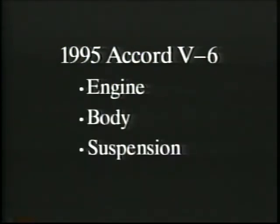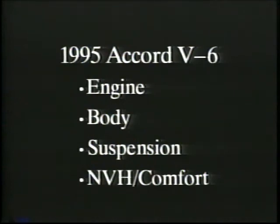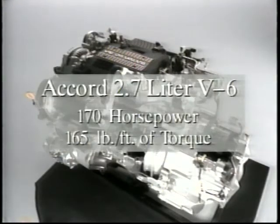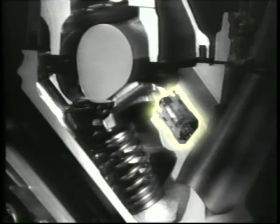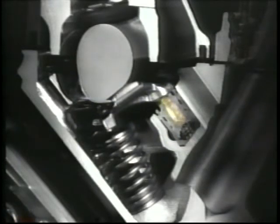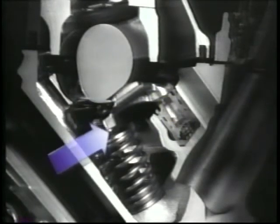Let's get specific. Besides the engine story, there is a stronger, stiffer body, a refined suspension, and a quiet, comfortable ride. The long-awaited Accord 2.7-liter V6 power plant produces 170 horsepower with 165 pound-foot of torque. And for the first time in a Honda engine, the valve tappets are hydraulic. This not only yields quiet action, it means they're self-adjusting, reducing the need for maintenance. They operate like valves, filling with oil to maintain exact clearance for optimum valve operation.